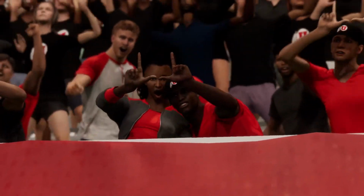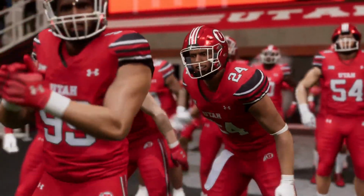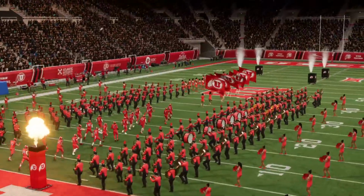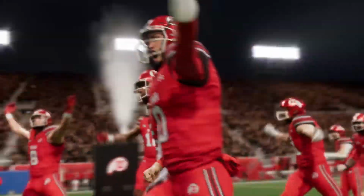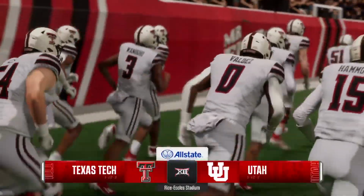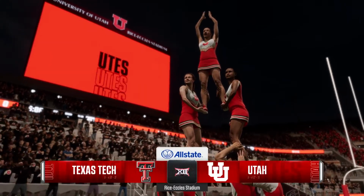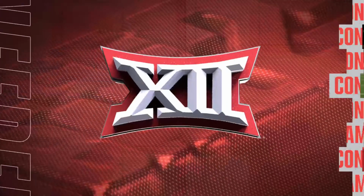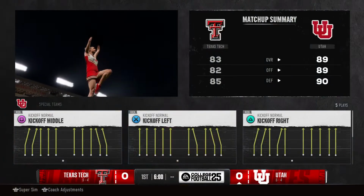Mostly because the Utah Utes are always a handful. What a showdown we have in store. A couple of Big 12 teams squaring off in what could prove to be a huge game. As we'll see, the Texas Tech Red Raiders taking on the winners of 4 straight, the Utah Utes. For EA Sports College Football, I'm Reese Davis, joined here in the booth by David Pollack and Jesse Palmer. And guys, let's get this thing started.